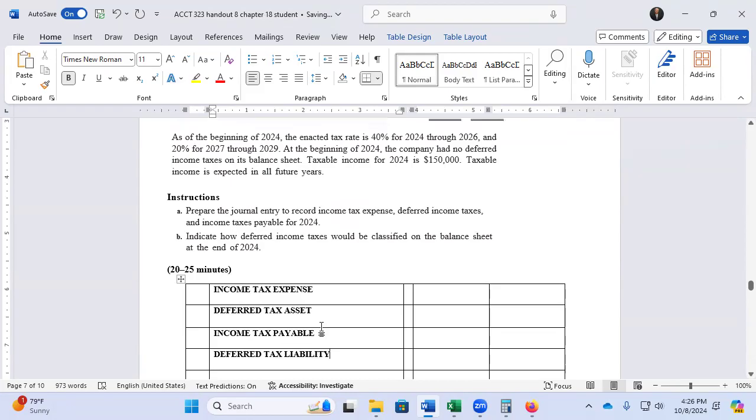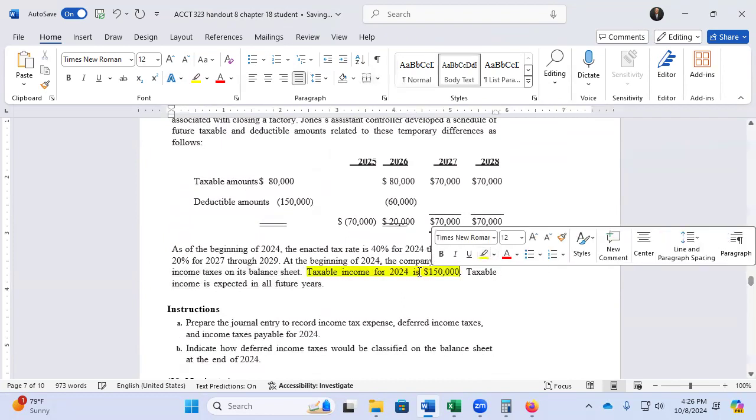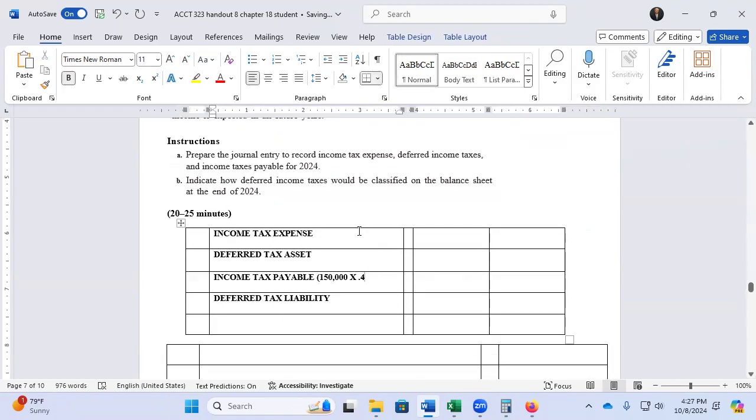And so it says taxable income for 2024 is 150,000. So our income tax payable, 150,000 times, and our rate here is 0.4. The enacted tax rate for 2024 is 40% through 2026. And so that's 0.4. And so that's 60,000.